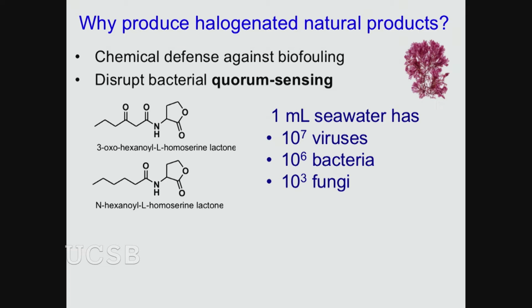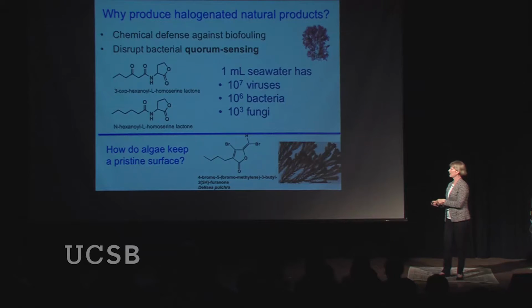If it embeds in the receptor on the surface of another bacterium, the bacterium goes, aha, my cohort is there, let's do something together, let's make a biofilm. So a very interesting area of research is how to disrupt and interrupt quorum sensing, so that a bacterial cohort could be growing but not know that their offspring or brothers and sisters are growing next to them. And that's what we were interested in, particularly whether some of these brominated compounds are disrupting quorum sensing.